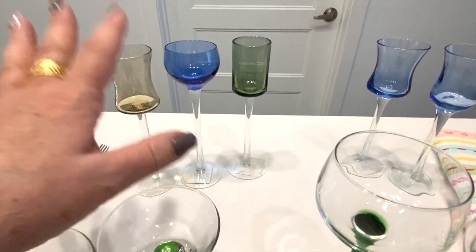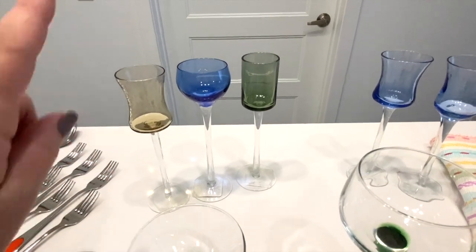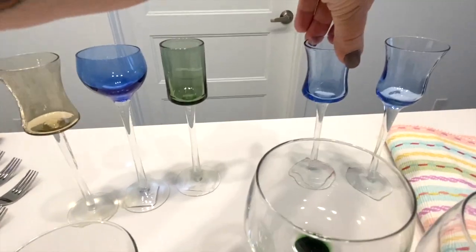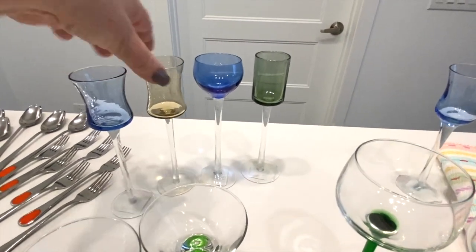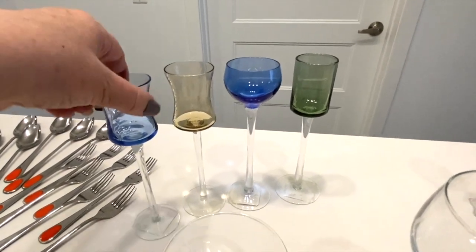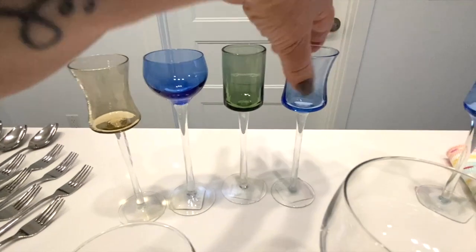I may hold on to them for a little while, try to find the purple one that's missing. Or if you've noticed, this one here is the same shape. So I might just sacrifice this one and sell it as a set. Maybe I'll put that there. It looks nicer like that. There we go. So I don't know yet what I'm going to do.